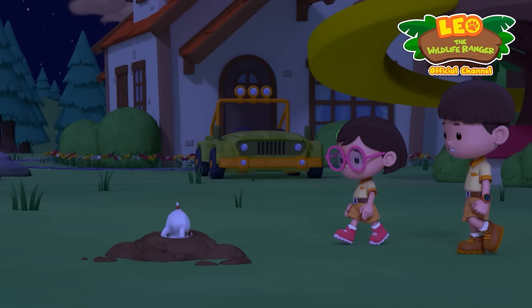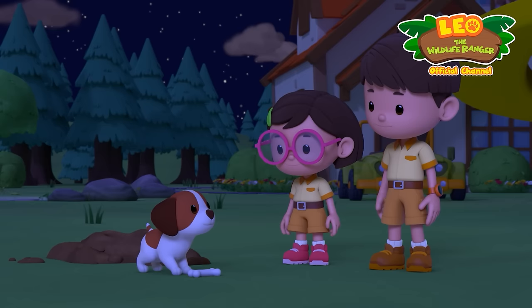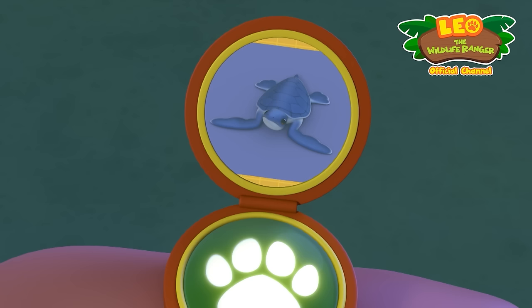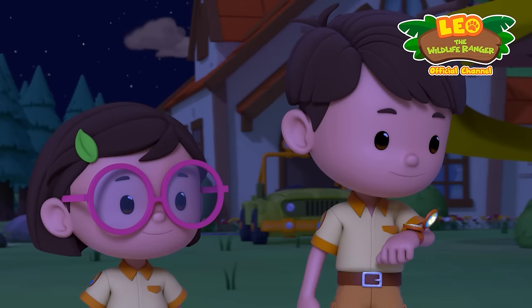Did you find your bone, Hero? That's a good boy. Oh, hi, Junior Ranger Zari. What's up? Hi, Leo. I'm at the beach, and I found a baby turtle crawling on the sand. A baby turtle? Aww, so cute. But it's all alone.